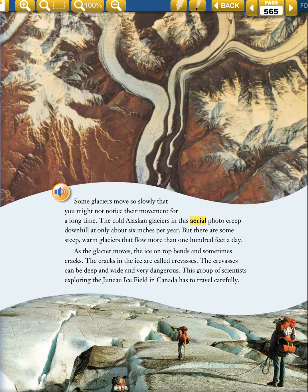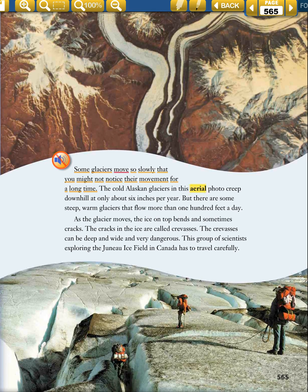Okay, 565, follow along. Some glaciers move so slowly that you might not notice their movement for a long time. The cold Alaskan glaciers in this aerial photo creep downhill at only about 6 inches per year. But there are some steep, warm glaciers that flow more than 100 feet a day. As the glacier moves, the ice on top bends and sometimes cracks. The cracks in the ice are called crevasses. The crevasses can be deep and wide and very dangerous. This group of scientists exploring the Juneau ice field in Canada has to travel carefully.